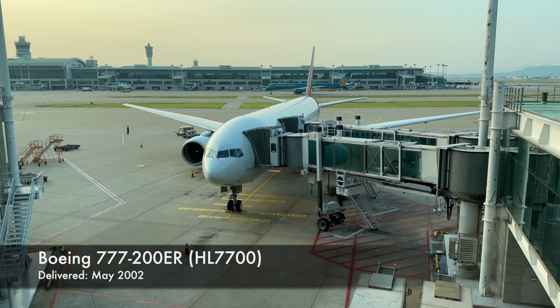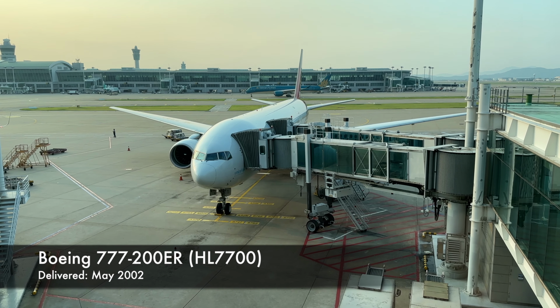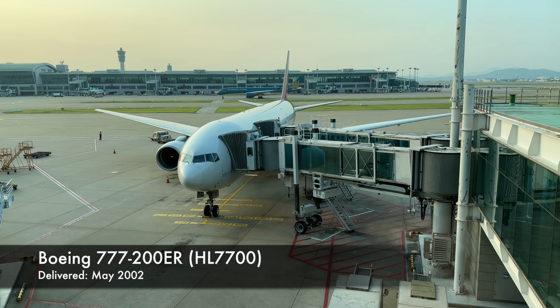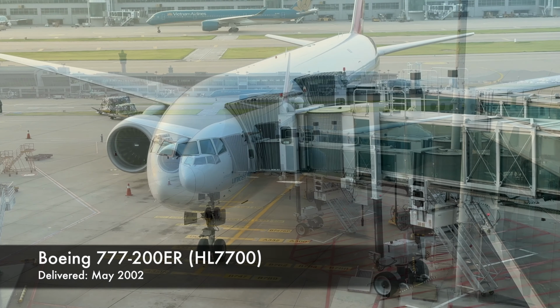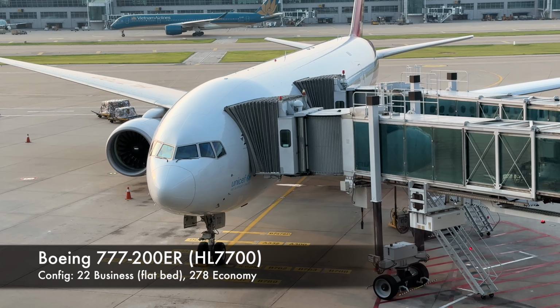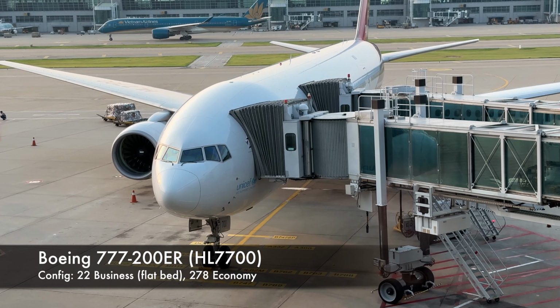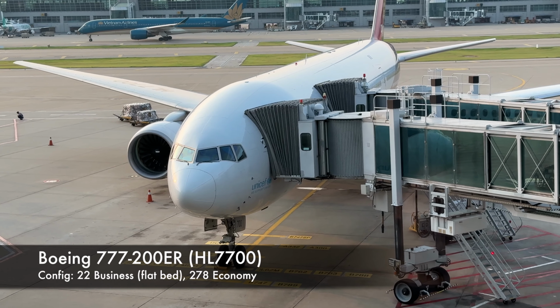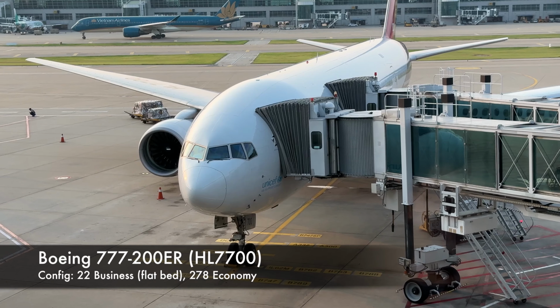The aircraft flying us to Hong Kong today is a Boeing 777-200ER with the registration of HL7700, delivered to Asiana Airlines in May 2002. Currently this aircraft has a configuration of 22 flatbed business class and 278 economy class. This cabin was refurbished in 2017, therefore it's not as old as the aircraft.